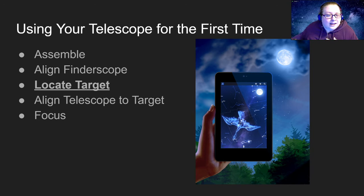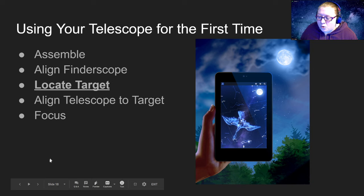You also have that kit that I showed you earlier, which comes with a star wheel, a star map that you can set for different dates and times. So you'll need to pick what you want to look at. Say, for example, this time of year, especially coming up to December 21st, Jupiter and Saturn are great to see.